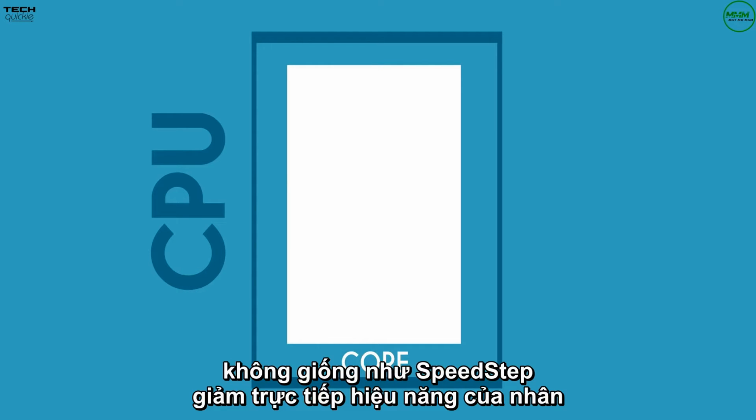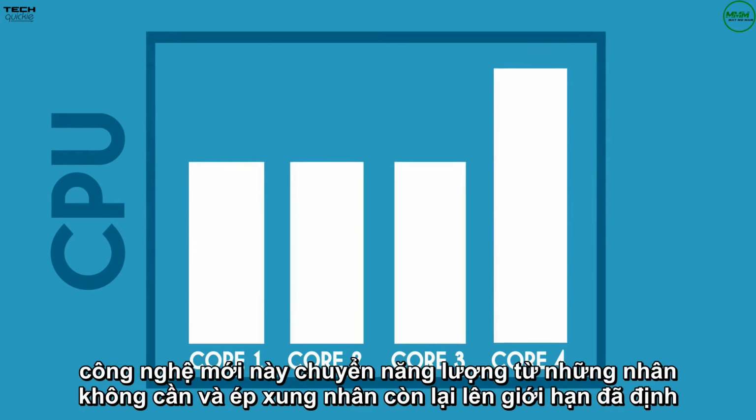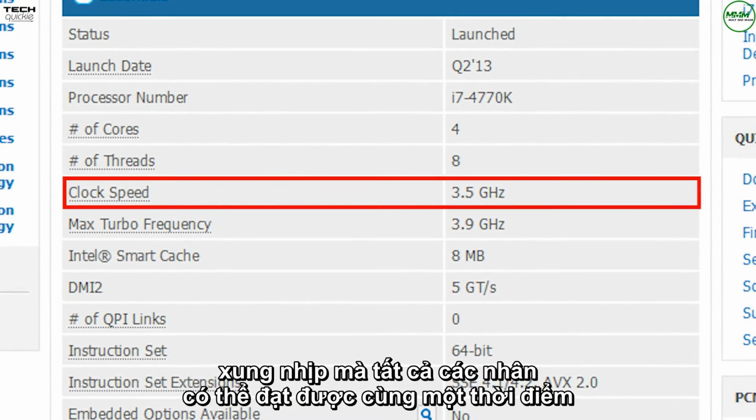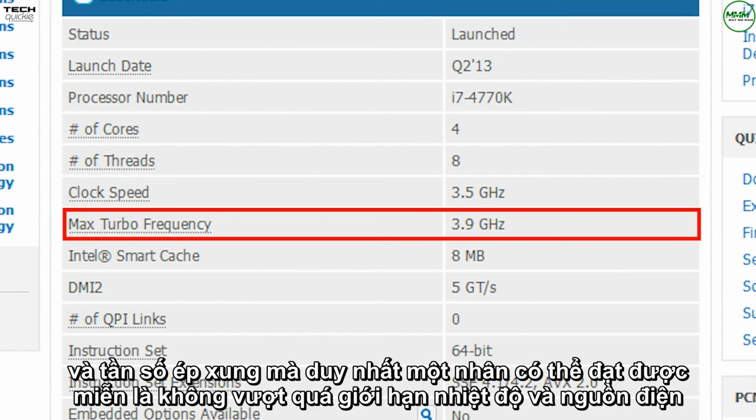Unlike SpeedStep's outright performance reduction, it actually redirects power from cores that aren't needed and sacrifices some efficiency in the remaining core or cores to boost up the clock speeds to a predetermined limit. And that is what we see when we look at CPU specifications. A nominal frequency that all cores can reach at the same time, and an amped up, boosted frequency that a single core can reach as long as thermal and power limits allow it when you need the extra juice.